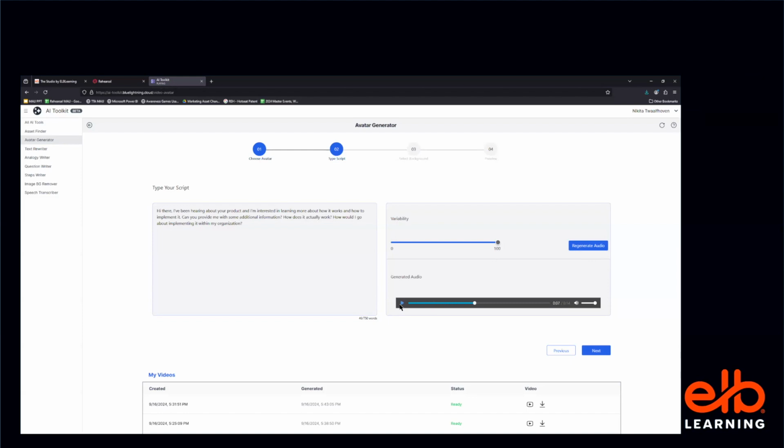Right now, I cannot, but if you go up to the top, you should be able to share your audio.